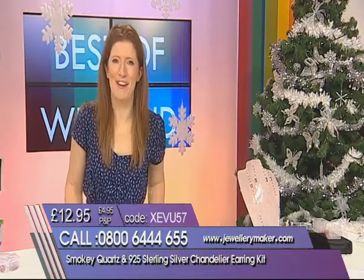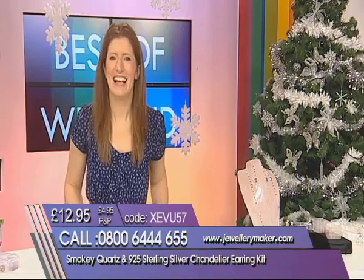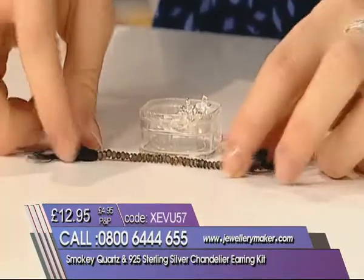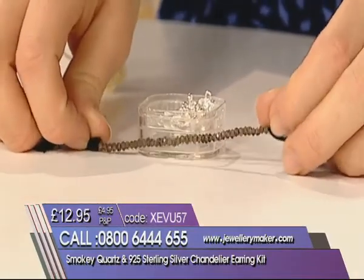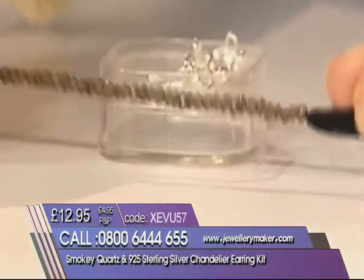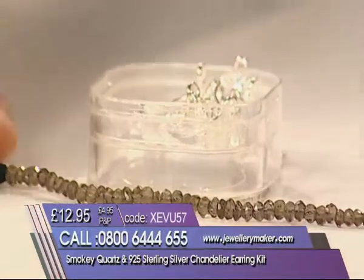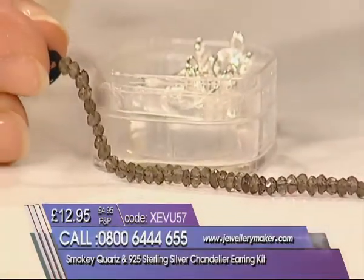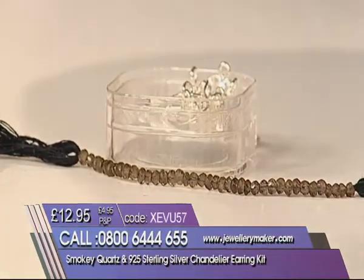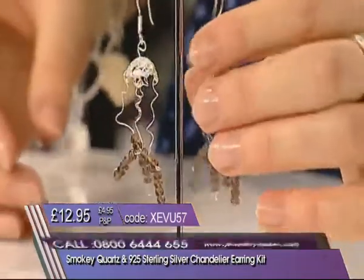Incredible. We've got limited stock for this collection. $12.95 is the price that we're looking at, and it is the chandelier earring set. The colours are absolutely beautiful, really gorgeous. Again, the quality of that smoky quartz is fantastic. Oh, look at those. So there they are, the drop pieces.